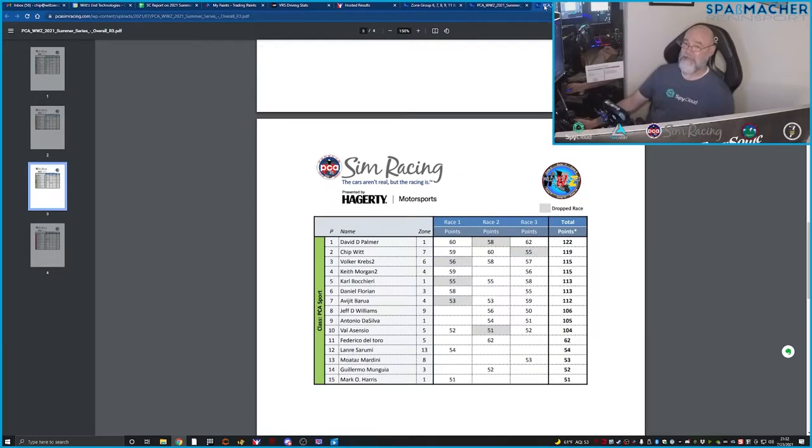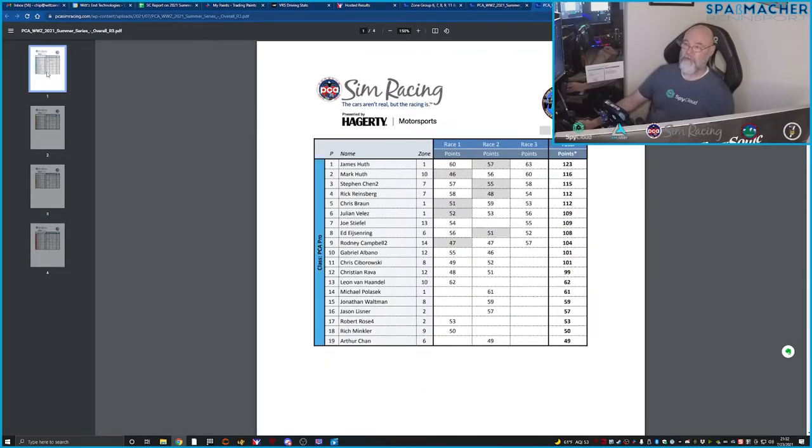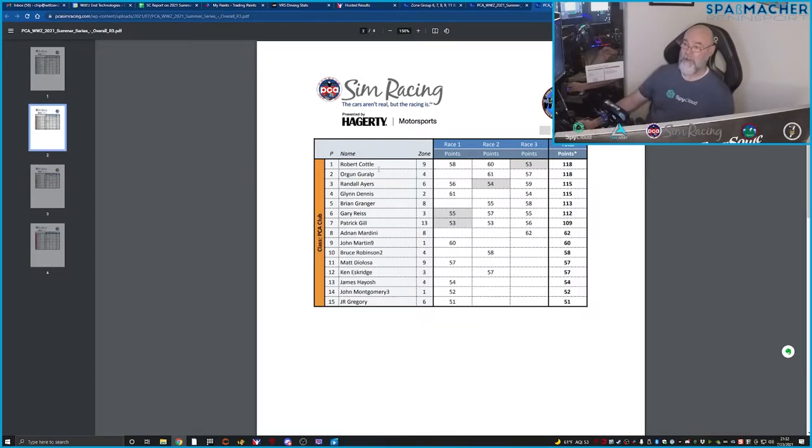If we look at how things wrap up for those other classes, we can see that James and Mark are 1 and 2, and Steven is 3 in total points for pro. In club, Rob Cottle holds down the fort at the top of the club standings with his performance in race 1 and race 2. He had a little bit of a challenge tonight, as did I.